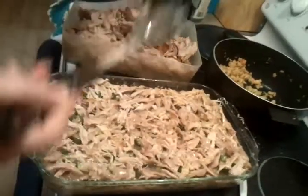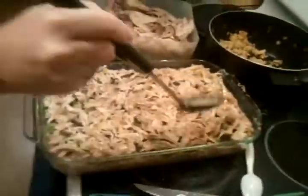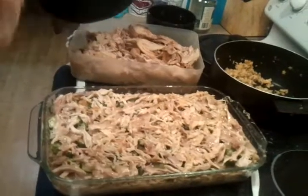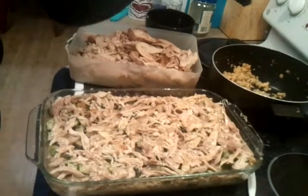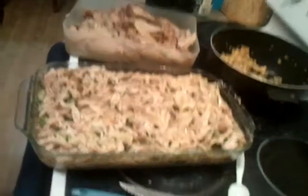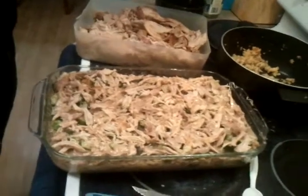Okay, so that's three layers twice. It's a double layer casserole. Yeah, there's three. You do a layer of stuffing, then your vegetable, and then your turkey. And then gravy. Pour some gravy on it. Rub some gravy on it.